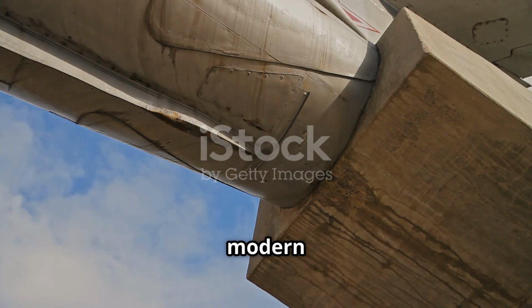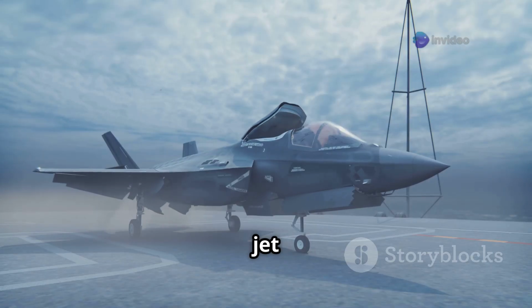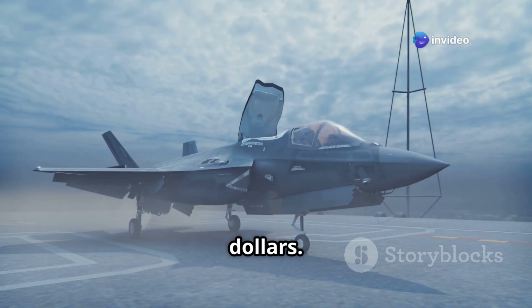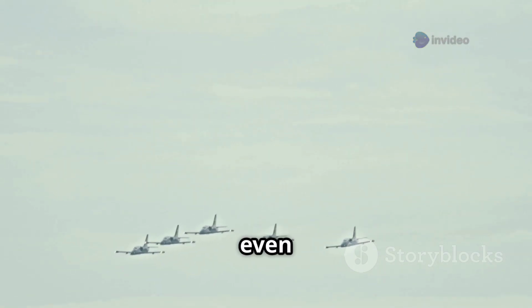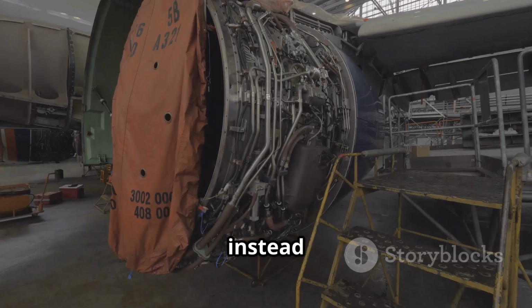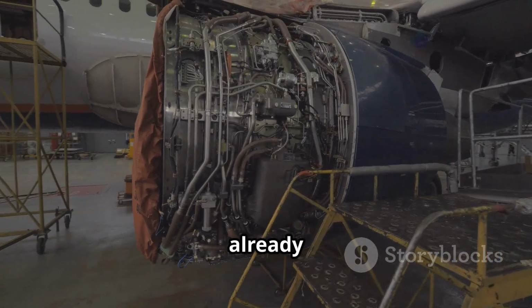Let's be honest, modern military aircraft are incredibly expensive. For example, a single F-35 jet can cost over $80 million. Replacing an entire fleet every few decades simply isn't affordable, even for a country like the US. So instead of replacing them, the military focuses on extending the life of what they already have.